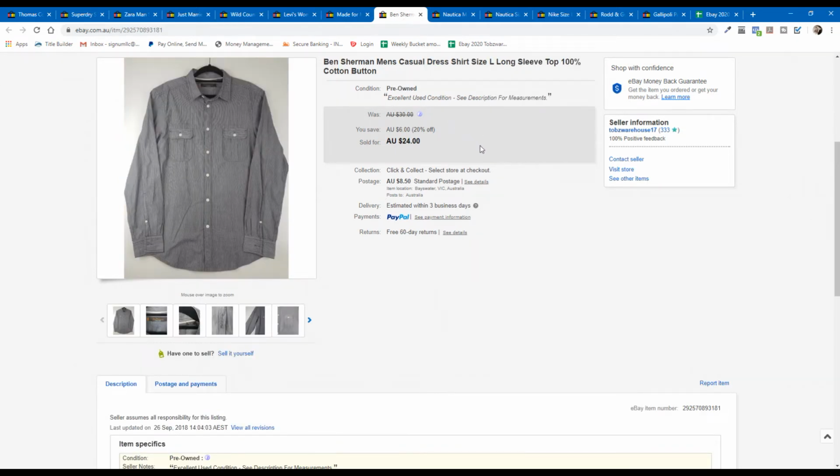We sold a Ben Sherman shirt, bread and butter item for me. Dress shirt. They've come down in price quite a lot since I first started thrifting them, but they still sell quite well. So yeah, we got this one out the door for $24 plus postage.